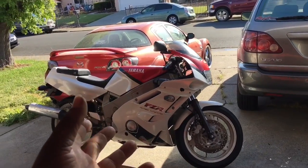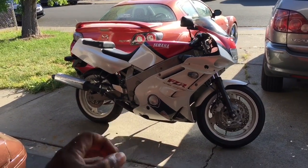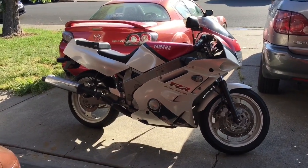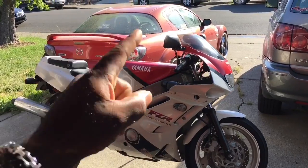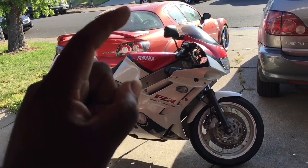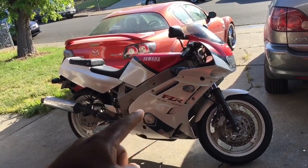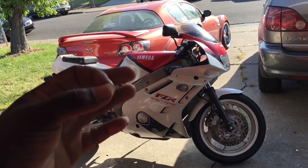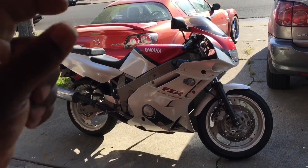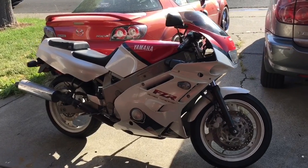My biggest fear with being older now and knowing how modern sport bikes feel, because I've always ridden modern sport bikes, my fear was that meeting your hero was gonna let you down. So I never once rode a carbureted sport bike. I didn't have any interest in it. Fuel injected technology is the way. This is my first time riding any carbureted sport bike.